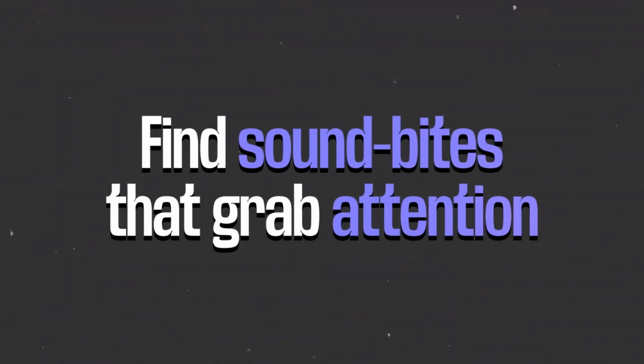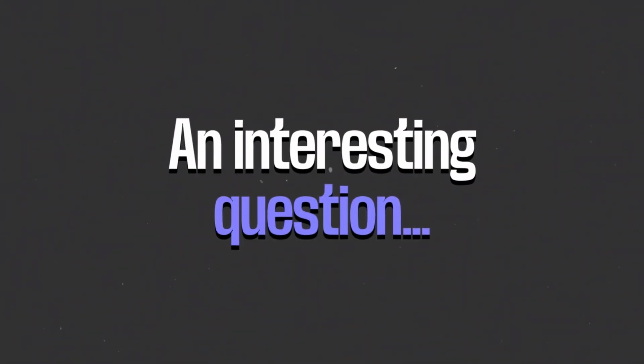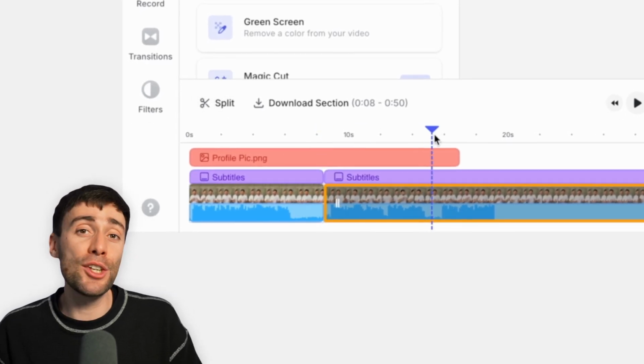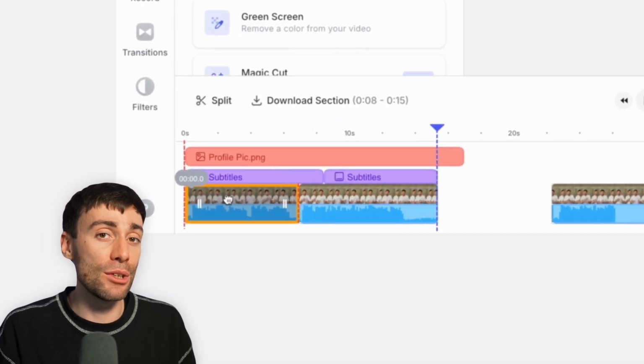You can do this by making sure the video topic is mentioned right at the start in as few words as possible. Now, this is much easier to plan for when you're reading off a specific video script, but it is also possible to achieve in podcast style recordings like this as well. Try to find sound bites from your recordings that grab attention. This could be an interesting question, it could be a mind-blowing fact, or just a controversial statement. Hopefully the AI would have done this job for you already, but you can go back through your recordings manually and find those clips for yourself.